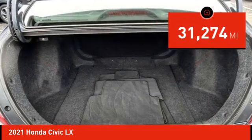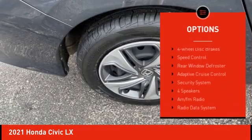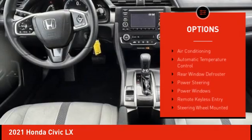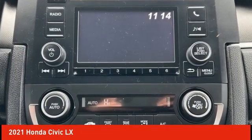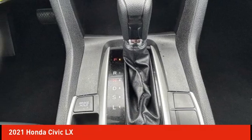Here are some of this vehicle's great options: electronic stability control, brake assist, traction control, remote keyless entry, four-wheel disc brakes, speed control, rear window defroster, adaptive cruise control, security system. Wouldn't you look great in this vehicle? Stop in today and see for yourself.